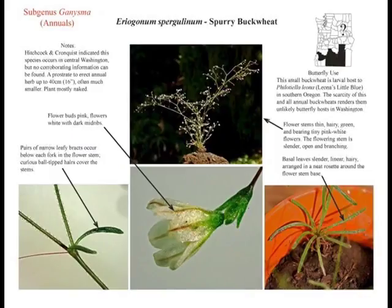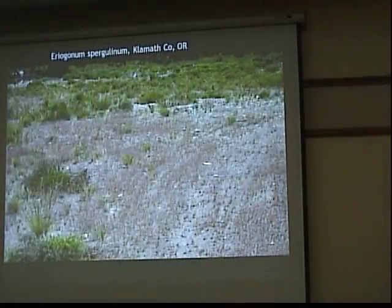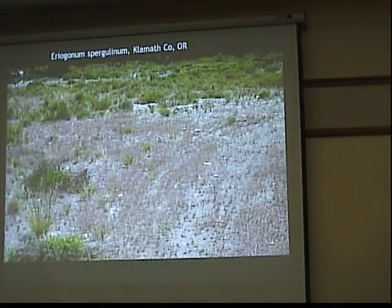Now we're getting into the annual buckwheats. We'll go through these pretty quickly. This is Spirulina, the spurry buckwheat, and it's a question mark in Washington. Hitchcock and Frommquist, the famous botanist in Washington, said that this grows in the Columbia Basin, but nobody's ever reported it from there, so we don't know if it really does or not. But it's certainly found down in Oregon, and there's a very special butterfly that's associated with it down there.